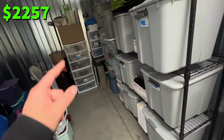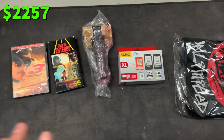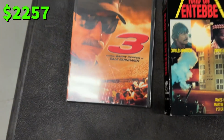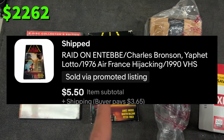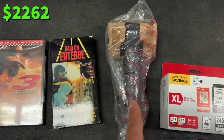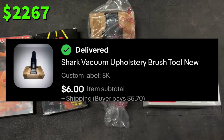So definitely like that. So this is everything that we sold in the past couple of days in order from least to greatest, and you guys are not going to want to miss that last sale. Just hold up. So first of all, we sold this Dale Earnhardt DVD for $3 plus shipping. Picked that up at the bins for $1. Then we sold this VHS tape for $5.50 plus shipping. We picked that up at the bins also for $1. Picked this up for $1 as well. It's just like a Shark vacuum attachment. That's all for $6 plus shipping.